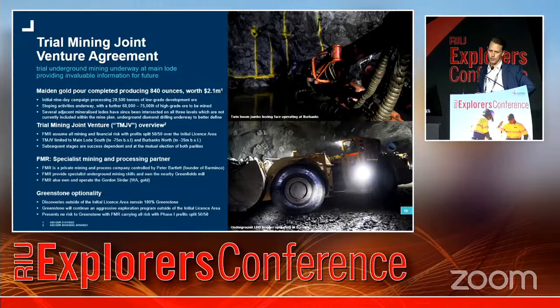All the underground development here is now largely complete, and we're now moving into stoping activities, and we expect an additional 60 to 75,000 tonnes of high-grade ore to be mined and processed over the next 6 months. The real purpose of this underground mining operation is to provide us with valuable technical information which will be used to guide future production decisions across the project.